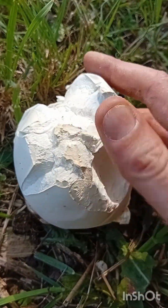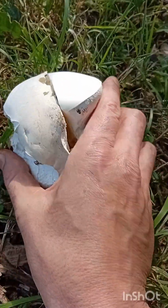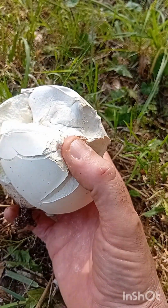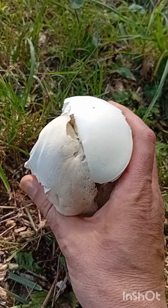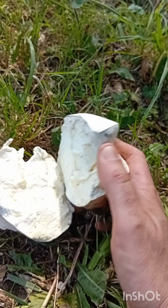And that is one for the foraging bag. You wouldn't think that was a mushroom, would you? Sorry, guys. But that's actually the British giant puffball. Always be careful what you're doing, guys, because some of the puffballs are poisonous. Mosaic puffball isn't too good. It's edible, but it's not brilliant. But this is a beauty.